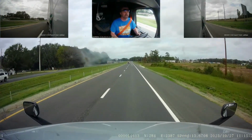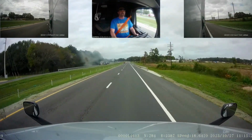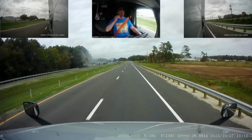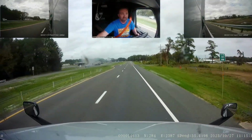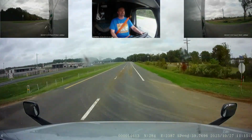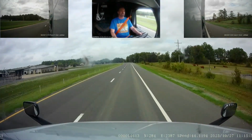Alright guys, gotta carefully get out of here. Sometimes you think it might actually be safer to just make the right turn and then go down to the Loves or whatever, which I normally would be doing because I'd want to scale the load in most cases. However, we're definitely not going to have any problems with the weight on this load here. Only 11,000 pound payload, and that's all it is.